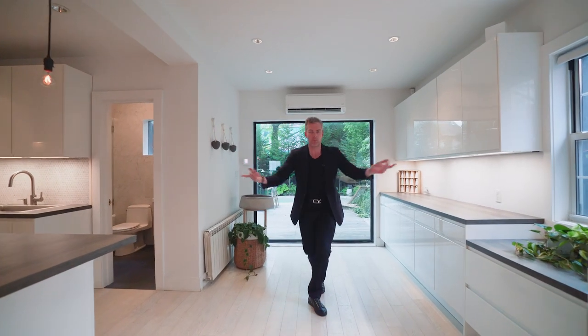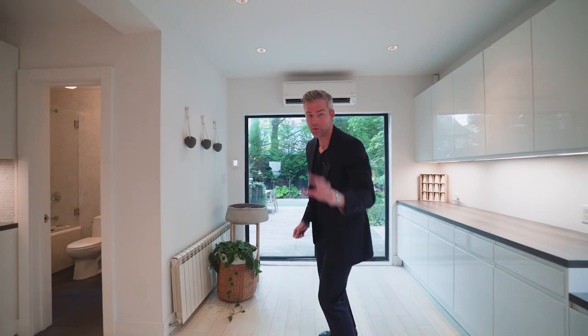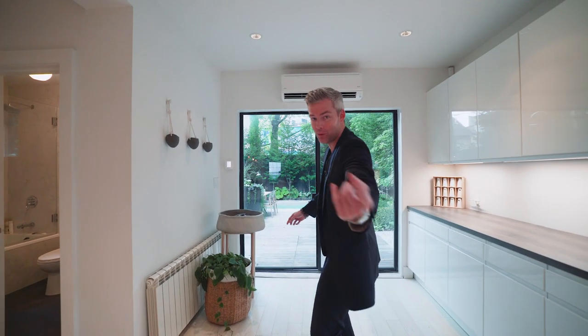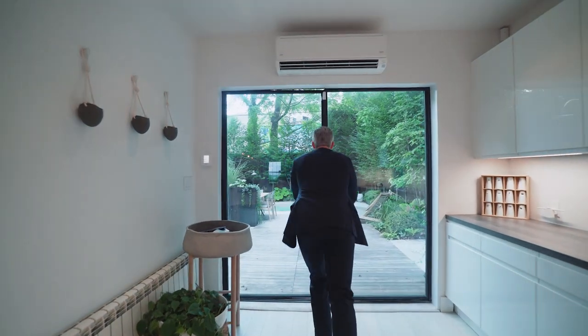And now, for the moment you've been waiting for, something you do not see every single day in Williamsburg, Brooklyn: your own private pool with your 50-foot deep private backyard. Let's go.